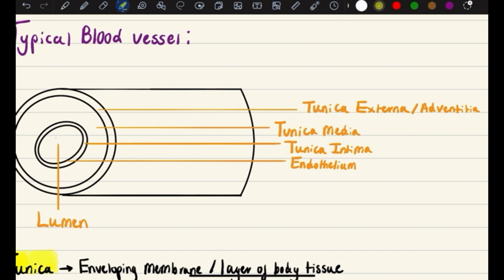Now, three main layers when it comes to your blood vessel. And so conveniently named. Cool. You've got tunica intima, media, externa, literally innermost, middle, external. Or the externa can also go by adventitia. Either way in the exam, they'll be fine with it, yeah?